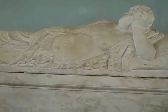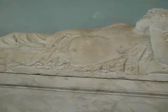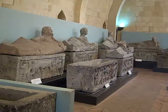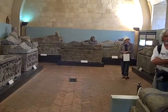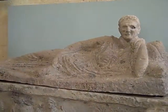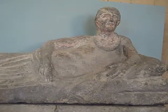Early 4th century. In the National Museum, the sarcophagus of the obese man, but he would just be overweight today, early 2nd century BC Etruscan. This is a room full of Etruscan tombs in the National Museum from the 3rd century BC, late Etruscan. 3rd century BC Etruscan tombs. See the varied expressions on their faces.